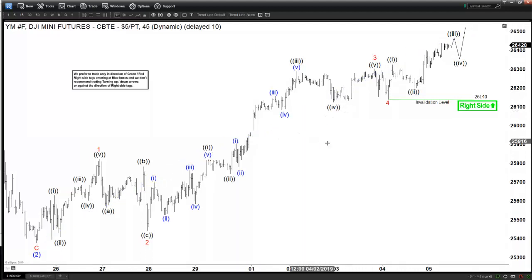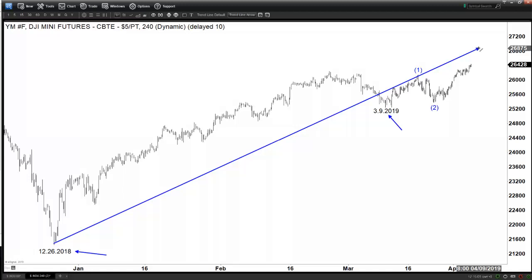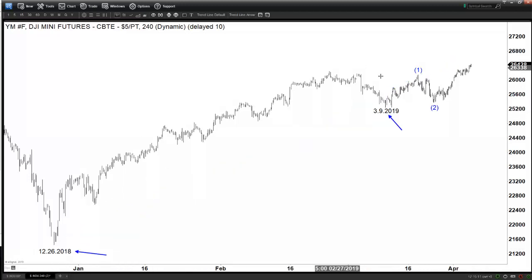Now looking at the slightly larger degree, if I go to the 4-hour chart, we can see there are two important lows here, key levels for the bulls. One is the 2018 low, December 26th. The second one is the March 9th, 2019 low, and we can see the Dow still continues to extend higher, and this is likely still within the same cycle from 2018.